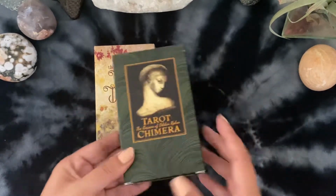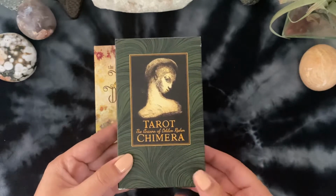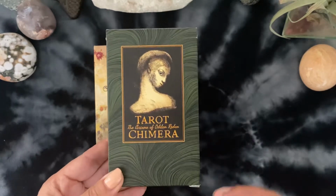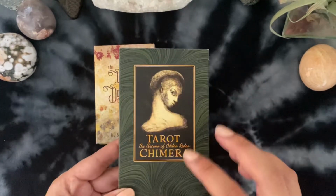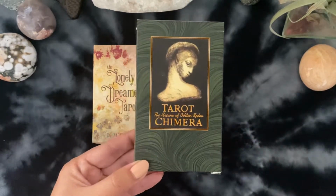This one is new to my collection. This was a recently funded Kickstarter deck, and this was sent to me. I opened this and I was equally as stunned and awed. The main difference is this deck is color and this one is more black and white and monochromatic, which actually gives them such a different feel. So I'm really excited to have them both.